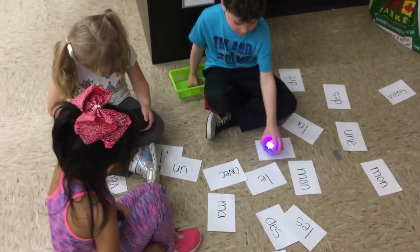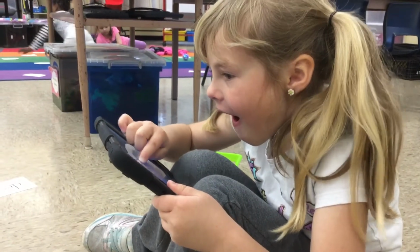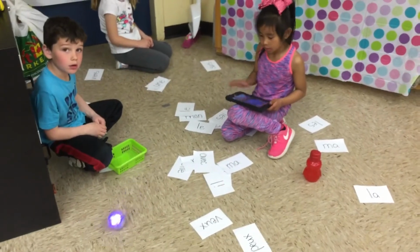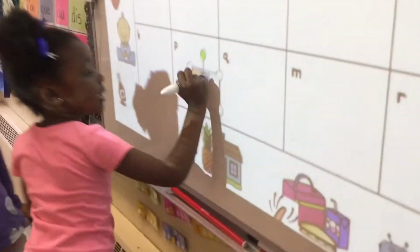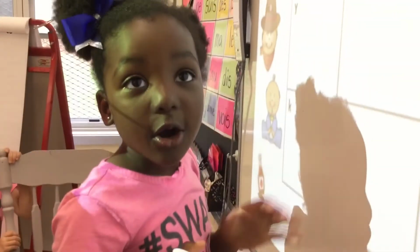The kids have words that they're practicing on the floor. It's partner-based. They get to tell their partner a word, and then they get to move the Sphero to that word. And this is a magic pen. So that's where we work on our initial sounds, and then they have to move the picture up to the letter.